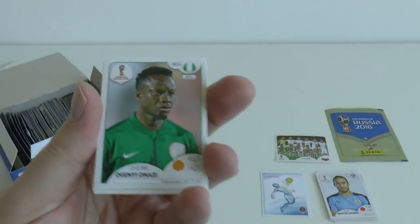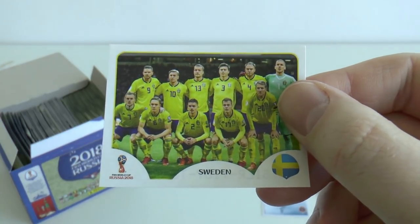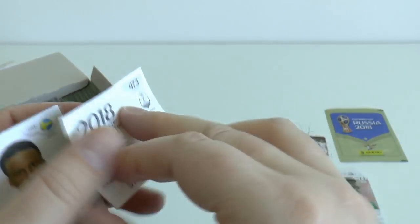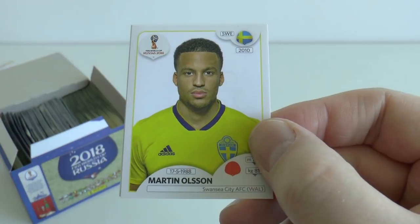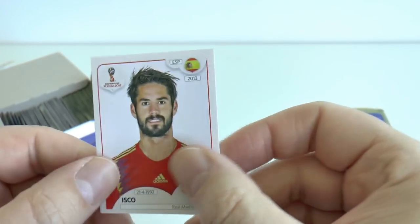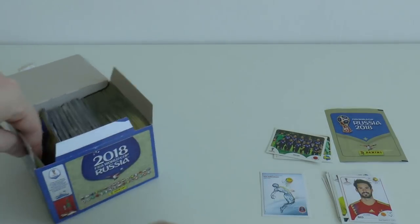Our next pack, here we have Onatsi from Nigeria. You've got another team there. It's the Sweden team, of course, who qualified against Italy, unfortunately, for the World Cup finals. Apologies to all Swedes out there, of course, but congratulations for qualifying there. So that's superb stuff. Then you've got Swansea City and Sweden's Martin Olsen, the fullback. We've got the magnificent Isco of Real Madrid and Spain. And another team, as you see there, the Japanese team is the next one out.